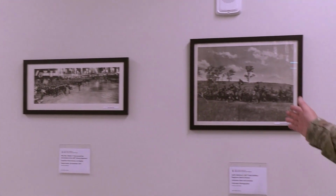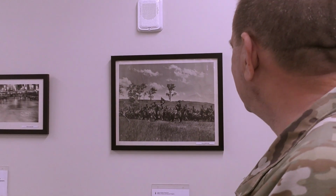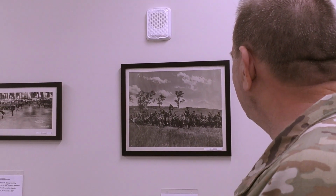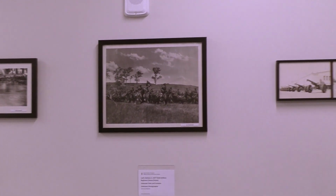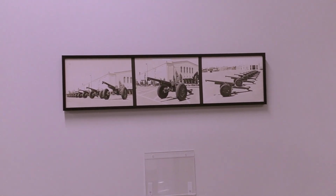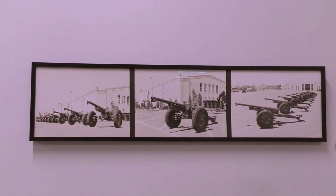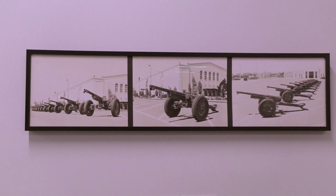Horse artillery, somewhere near Lodi. Still horse-drawn, probably 34, 35. And then in 36, they converted all their guns to be truck-drawn. This is the Oakland Exposition Armory. It was the Exposition Hall and Armory.